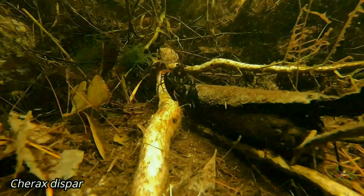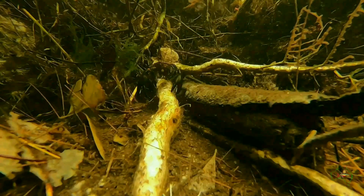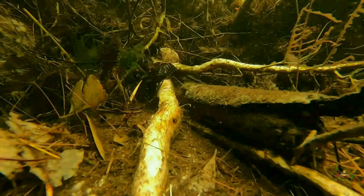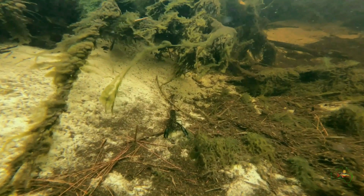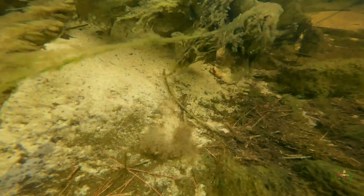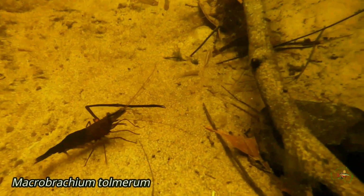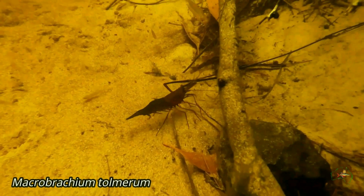The creek is filled with freshwater crayfish. These are the cleanup crews of this waterway. And the freshwater shrimp, with its unusual long arms, would be a good food source for the larger fish in this creek.